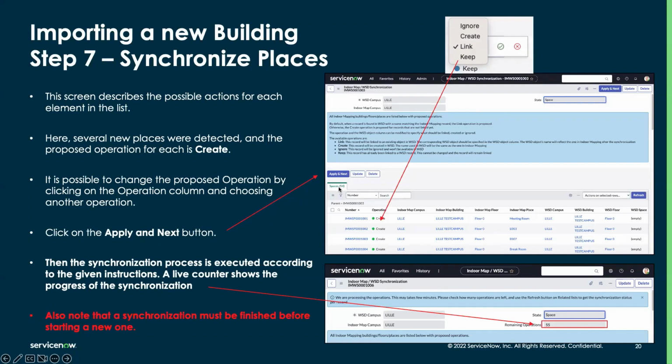So then come the spaces here. Spaces are meeting rooms, desks, and so on. And once again, there are suggestions. Here the suggestion is, of course, to create a new space, because that space does not exist in WSD. Then you have several screens. For every operation, you can change it. You're not obliged to accept the suggested operation. It's up to you to accept it or to reject it.